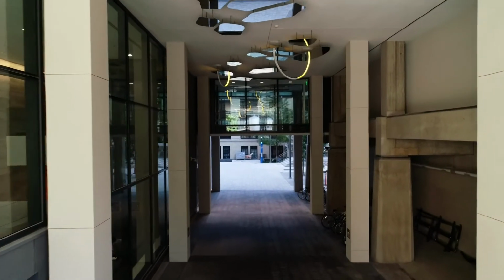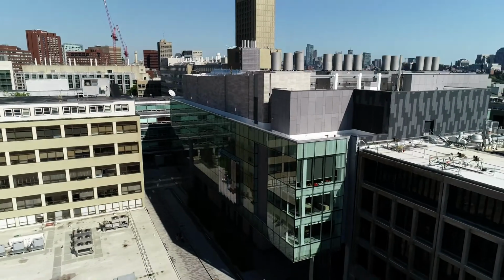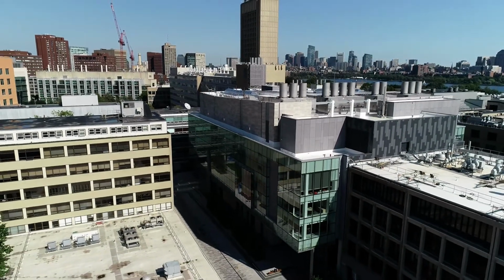Over the past few decades, scientists and engineers have developed the astonishing ability to design matter like nature does, atom by atom and molecule by molecule.